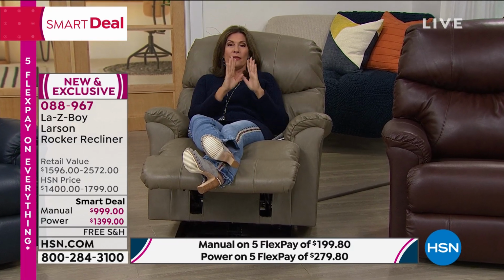If you can do the Power Recliner, here's the thing. We have a couple of ways you can pay for this, okay? The difference in the price is $400, basically $400 difference between the manual and the Power. So if you do the manual on 5 flex payments, then your difference is going to be about $80 a month. You'll pay that difference over each month for 5 months.